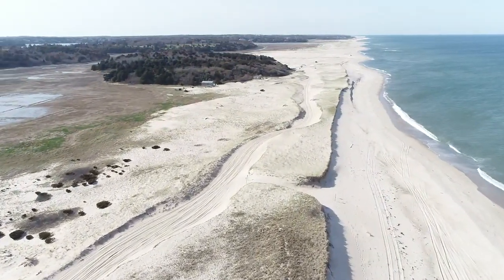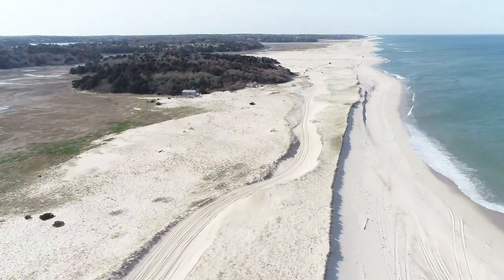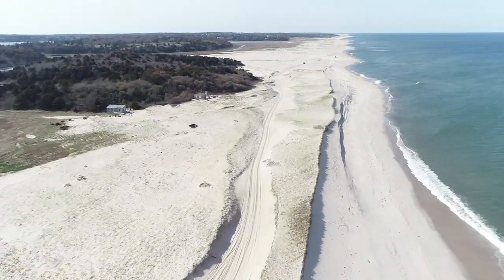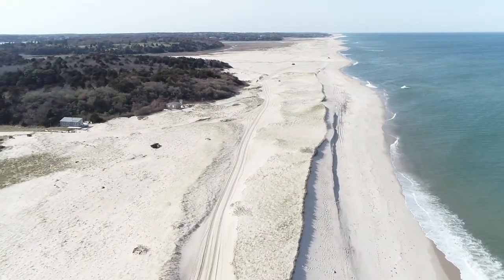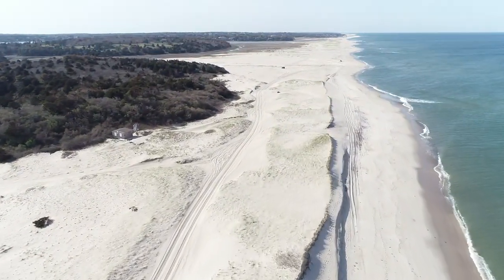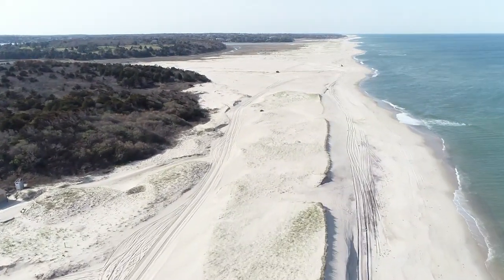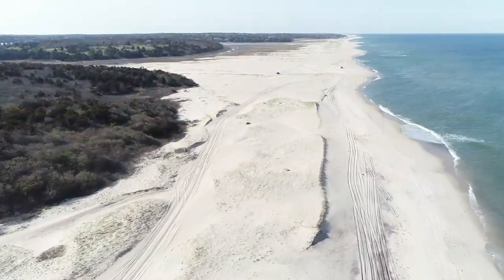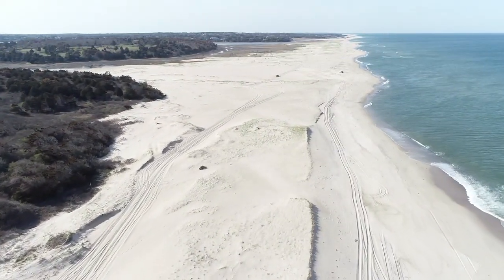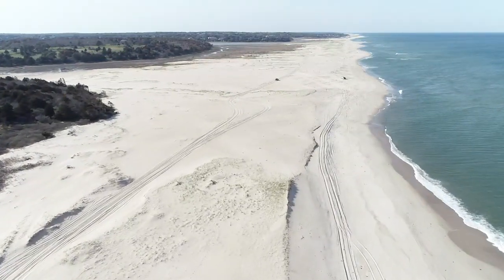And there is still, even here, this is an area where I'm not sure that you could have gone on your beach buggy before. It's a little tight. And right now there's a new kind of a little cliff there. And here we go. Yeah, that's somebody going off the beach. It looks like there may be somebody on the beach having a picnic or whatever. This is mid-afternoon.